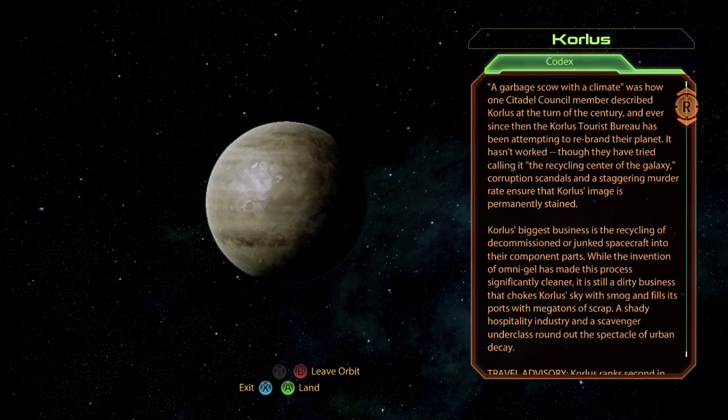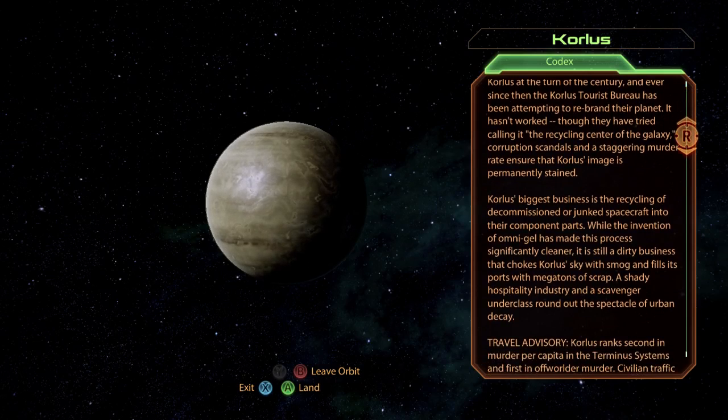Corlus. A garbage scow with a climate, was how one Citadel Council member described Corlus at the turn of the century, and ever since then the Corlus Tourist Bureau has been attempting to rebrand their planet. It hasn't worked, though they have tried calling it the recycling center of the galaxy. Corruption, scandals, and a staggering murder rate ensure that Corlus's image is permanently stained. Corlus's biggest business is the recycling of decommissioned or junked spacecraft into their component parts. While the invention of Omnigel has made this process significantly cleaner, it is still a dirty business that chokes Corlus's sky with smog and fills its ports with megatons of scrap. A shady hospitality industry and a scavenger underclass round out the spectacle of urban decay.